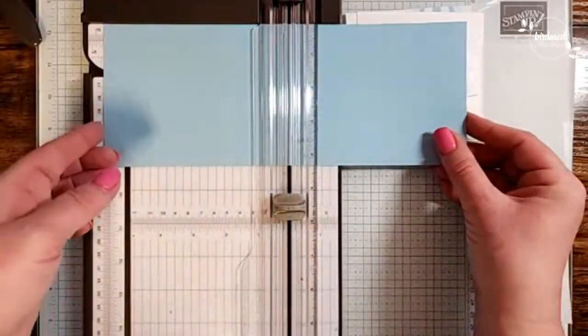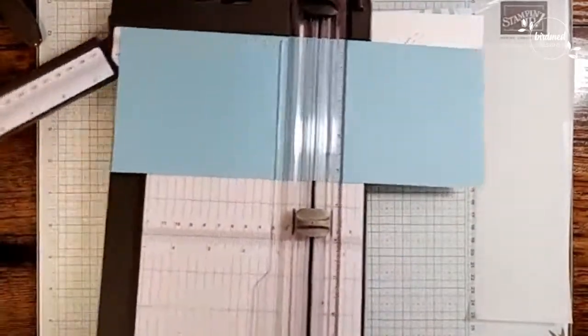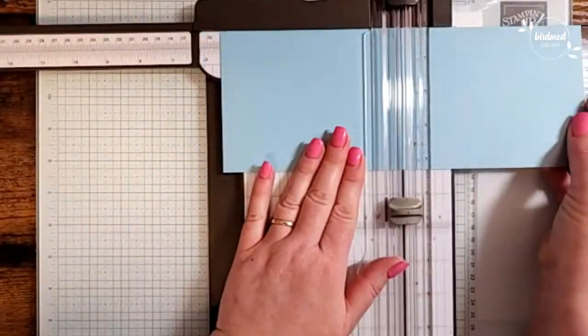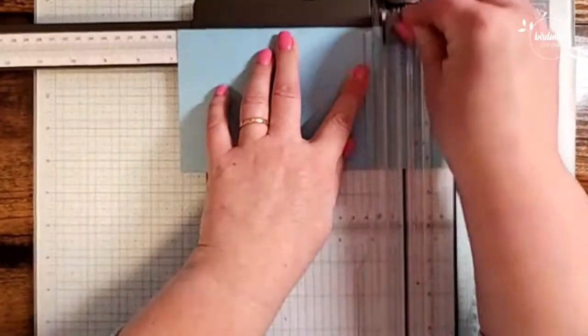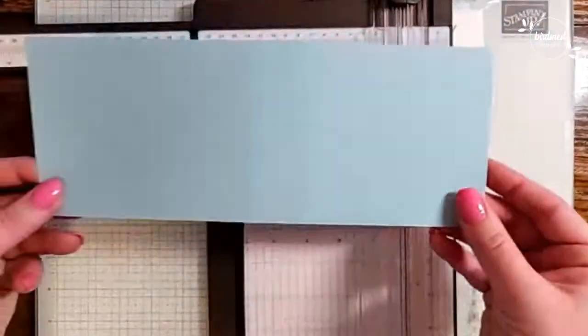Then I'm going to move this over. I'm going to extend my arm over here. Okay, so I'm going to move that over 1 1/4 inches. So we were at 5 1/2. So now I'm going to go to 6 3/4, lining that up here, and then I'm going to score that. Okay, so now we have those 2 score lines.